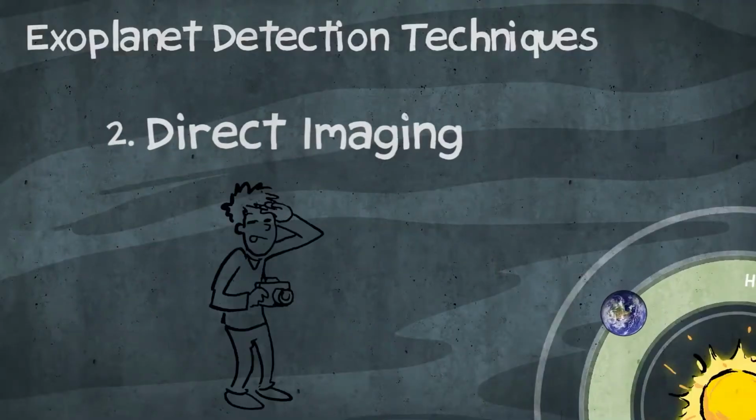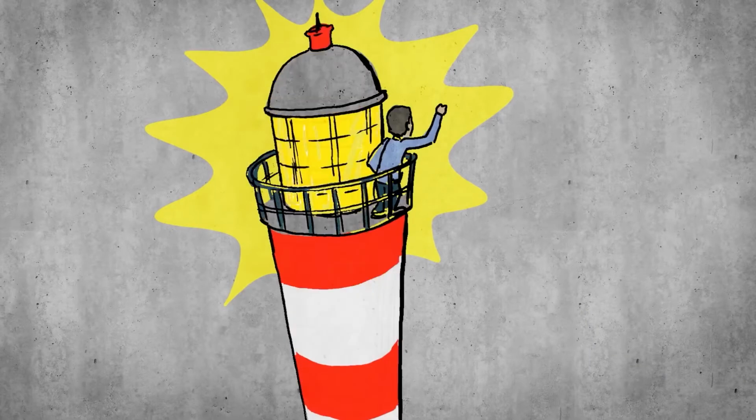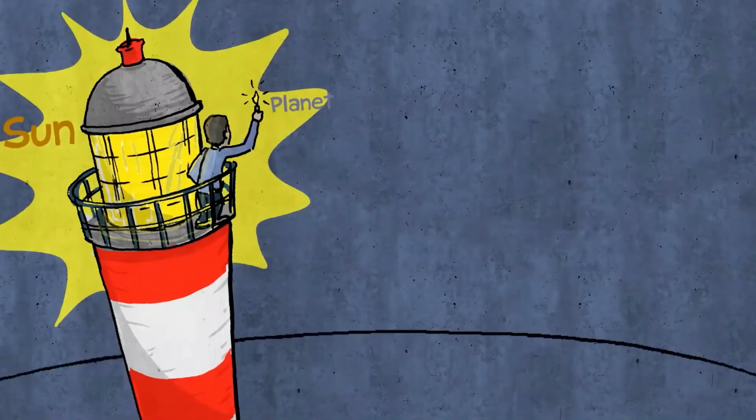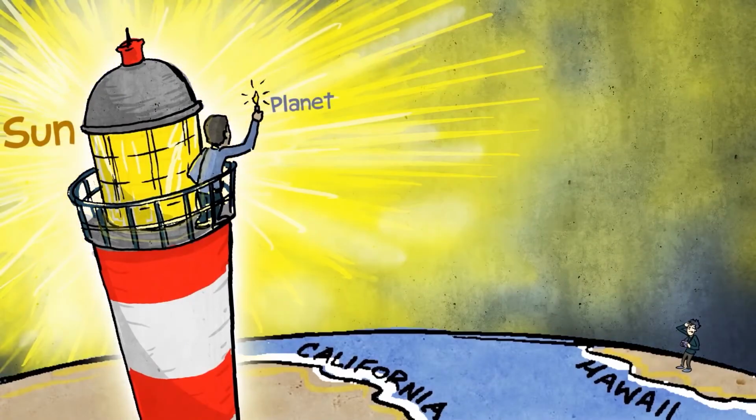So the analogy there is that you're standing right next to the world's brightest lighthouse, and you flick a lighter on. The act of seeing planets is analogous to being able to discern that flame next to this lighthouse when this lighthouse is in California and you're standing in Hawaii. That's the scale of the problem.